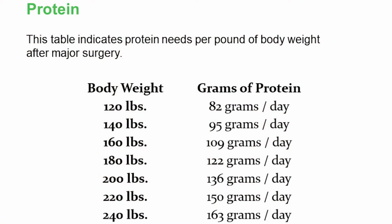Here are your protein needs for someone after major surgery. You actually have an increased need post-op for protein on top of your normal protein intake. This is just a general recommendation for the general population. If you do have any questions or any specific recommendations that your doctors might have given you about protein, specifically for renal or kidney patients, my contact information will be at the end of my slides, and you're more than welcome to give me a call.